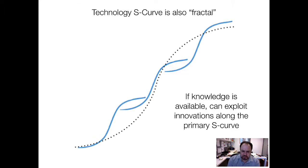Like the market S-curve, the technology S-curve is also fractal, in the sense that it's made up of a whole lot of little innovations. And so for you, you might not be talking about being on one big technology S-curve versus another with your startup, but in fact being on one of these smaller ones. It all depends on what the product, the application, and the technology is. It's just that this relationship pops up again and again.